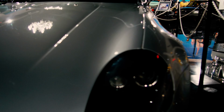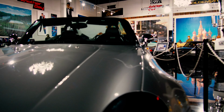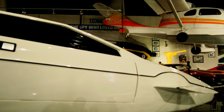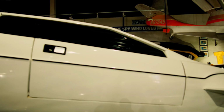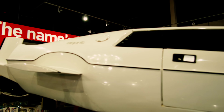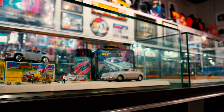This guy has accumulated such an amazing collection of boats and props, and it pretty much covers every James Bond film ever made. You can see stuff from Dr. No all the way up to pretty much everything, except he obviously doesn't have any props from No Time to Die yet, but I'm sure that's going to happen soon. Like I said, it's great to visit this place. You'll get nostalgic for all the films.